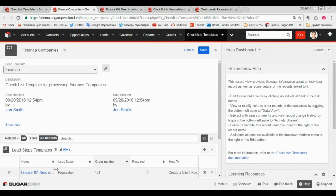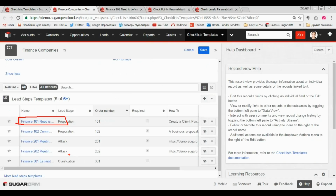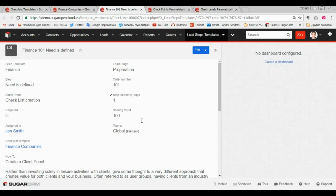Under created checklist templates, I'm creating step templates, a list of step templates. And by doing this, I'm setting constraints, requirements, and actually the behavior of further created checklist instances. By configuring step templates, I can set the stage, the step type, and the order number. Also, I can demand from a sales rep to process a certain step in every case.